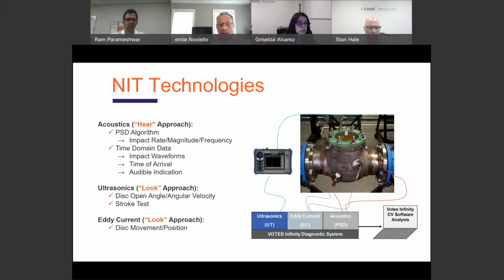All right, so I'm just going to give a high-level overview of the NIT non-intrusive testing technologies that we have. These were developed 30 years ago, and we've been applying them regularly and providing extremely beneficial results for our customers. We have 3 technologies we rely on. One is acoustics. Acoustics we match with one of the other look technologies. Acoustics is our hear technology.